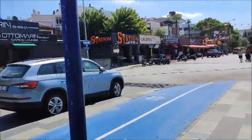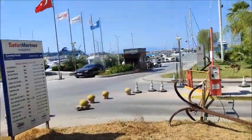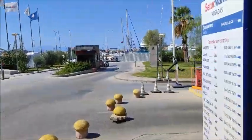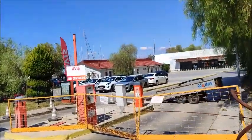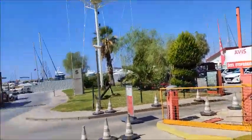I see a lot of the restaurants along here are empty. So this is the entrance to the marina. I am guessing they'll have another entrance to the shopping center from here as well. But we wait and see.